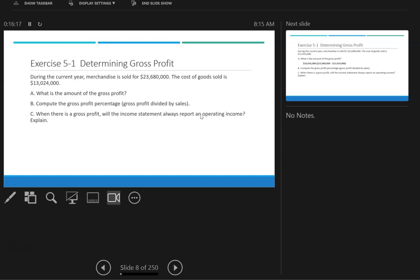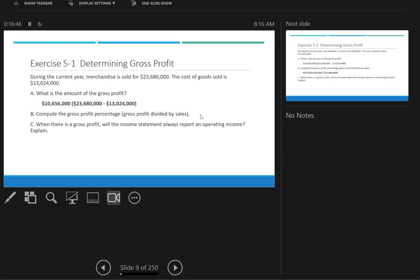So let's look at this first exercise. During the current year, merchandise is sold for $23,680,000. The cost of goods sold is $13,024,000. So we sold those goods for $23,680,000, but we paid for them $13,024,000. The amount of gross profit is going to be the difference between the two, right? So you take the $23,680,000 minus the $13,024,000, that's your gross profit.